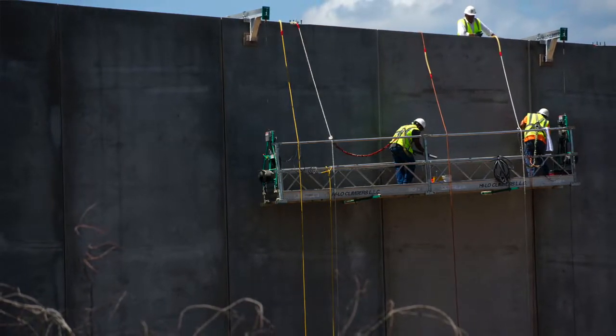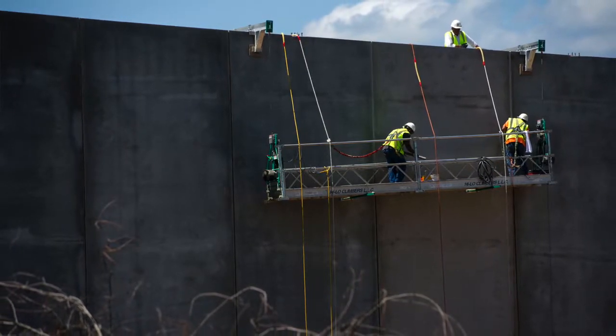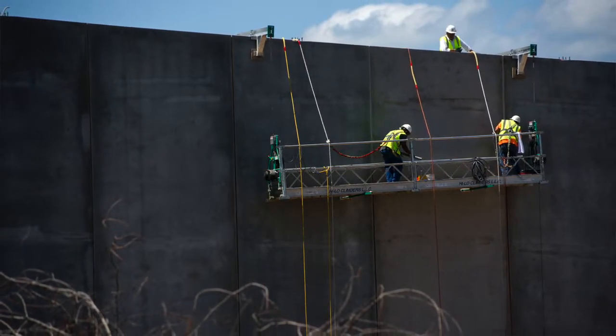demoed the structures. One of the neat things about how they did the demolition was they actually crushed and recycled the concrete that was part of those old buildings, and that's being used in different road projects and other projects that need recycled concrete material.